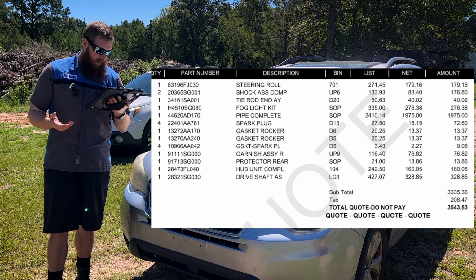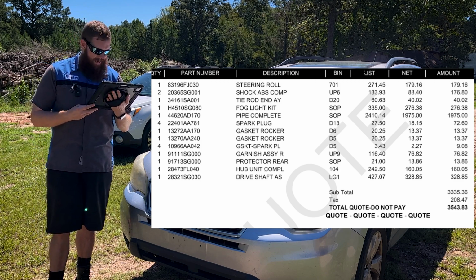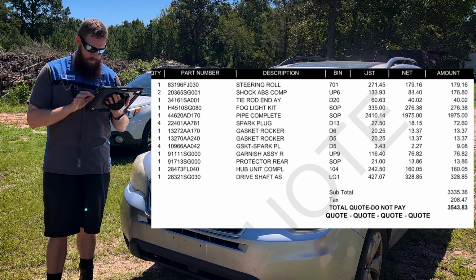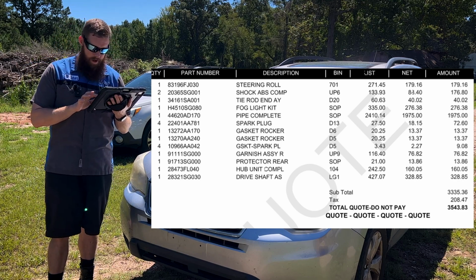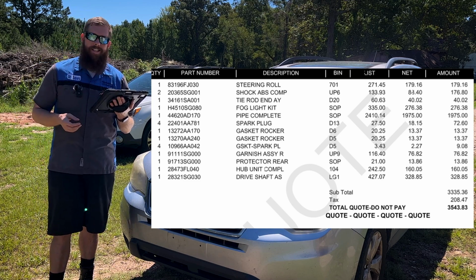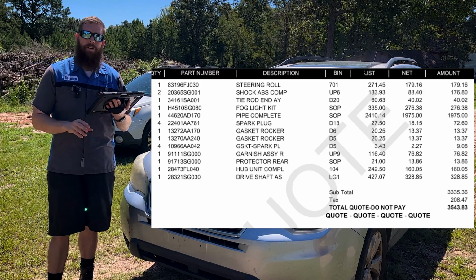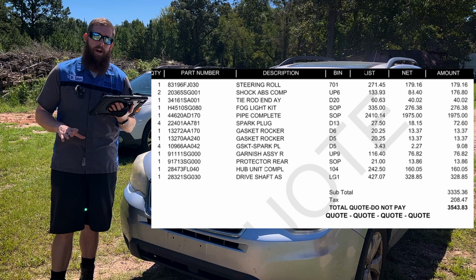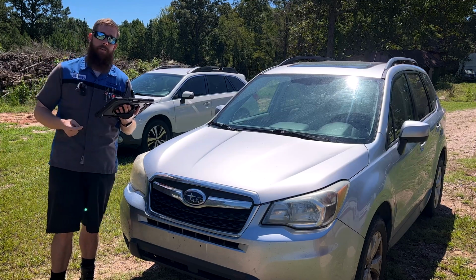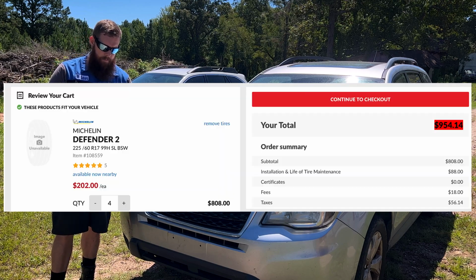So grand total, that comes out to $3,335.36 before tax. So if we take that and we subtract out that almost $2,000 for the catalytic converter, we're looking at $1,360. We also need a set of tires on this car. So I looked up a set of brand new Michelin Defender tires, which is my absolute favorite. I run it on all my Subarus. That's what we put on the white 2015 back here. I believe that set was about 950 bucks.